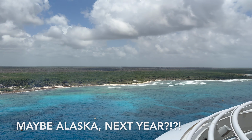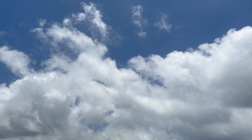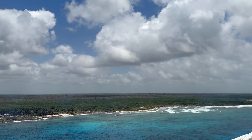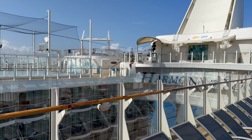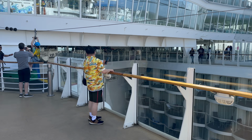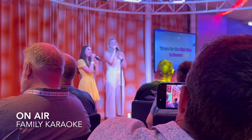But it's been a really pretty day despite it being cloudy. I couldn't imagine how hot it would be if it wasn't some cloud coverage. So, like I said, we enjoyed some relaxing downtime, lounging around on the decks, and also did some zip lining on the top deck. Elaine and Asher had a great time doing that. The girls did some karaoke.